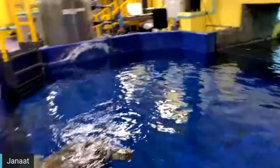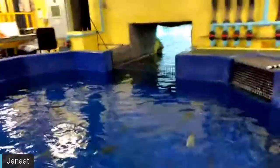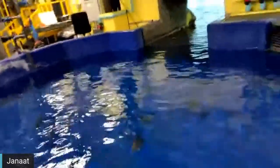We're actually in an area called the acclimation pool. So this is an area where if we have any new animals, we'll actually let them hang out here for a bit before we let them out into the big tank. And that's so that they can get used to their new environment.